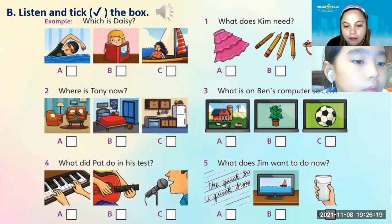4. What did Pat do in his test? My friend Pat had a music test in his lunch break today. He can play the guitar really well. That's good. And he's very good at singing, I think. Yes, but he had to play the piano in his test today. Oh, so he can do that too. Great.